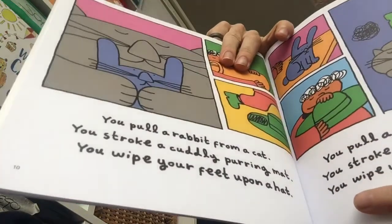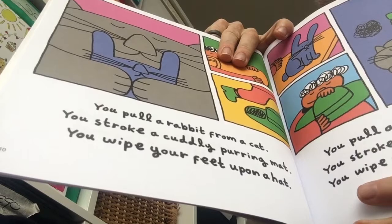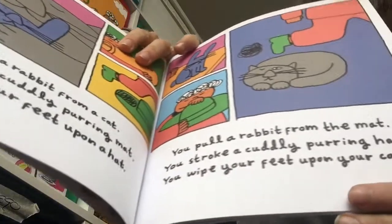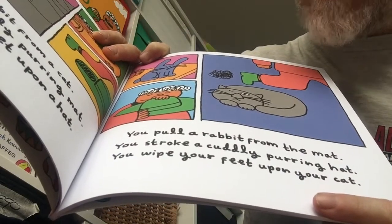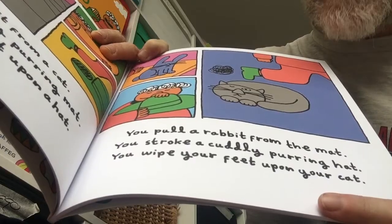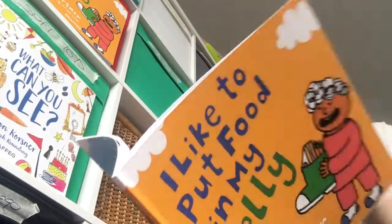So on the next page we say, you pull a rabbit from a cat, you stroke a cuddly purring mat, you wipe your feet upon a hat. And then over here it gets even sillier still. You pull a rabbit from the mat, you stroke a cuddly purring hat, you wipe your feet upon a cat. Yeah. But, here's a good one, you'll like this one.